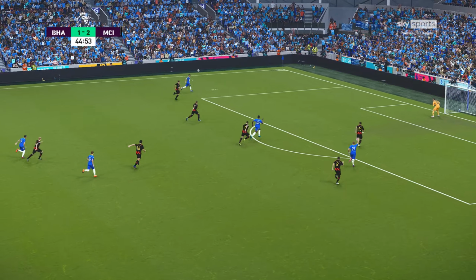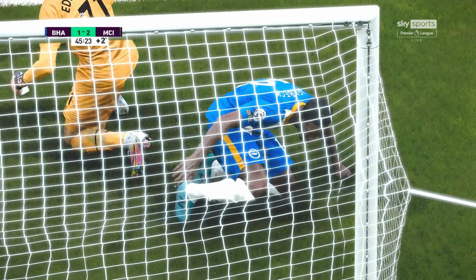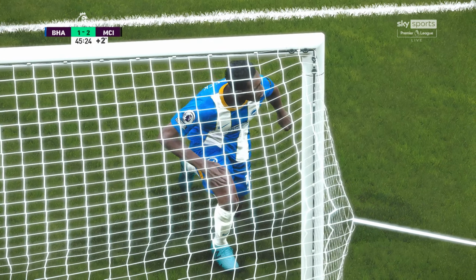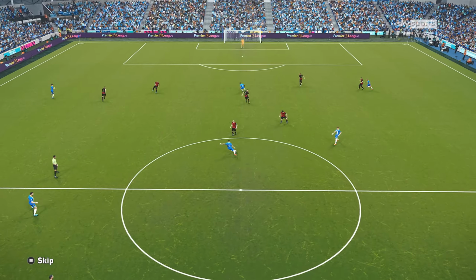Lobs it in gently, has it out wide now. In it comes. Up he gets! Oh, just couldn't turn it in. No, that was a slick move, and there were several options in the box to pick out.